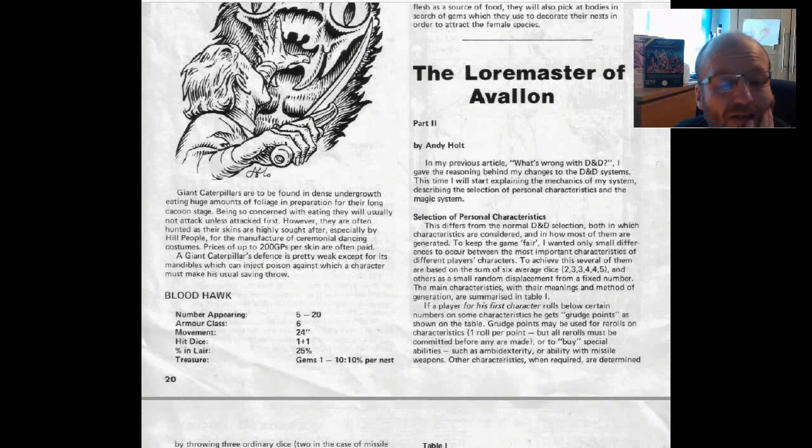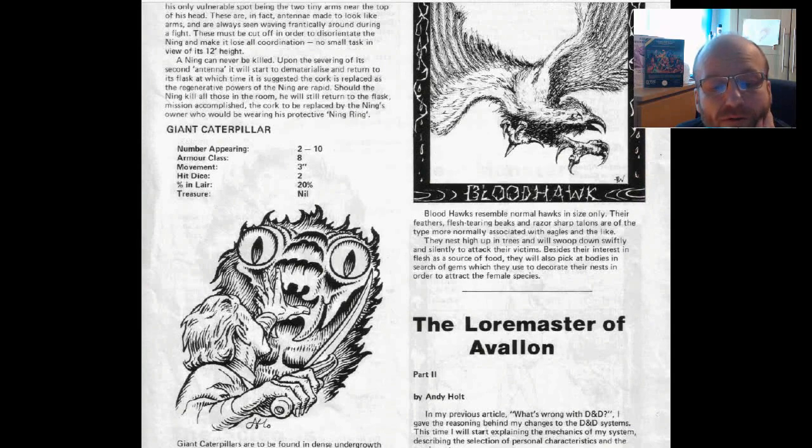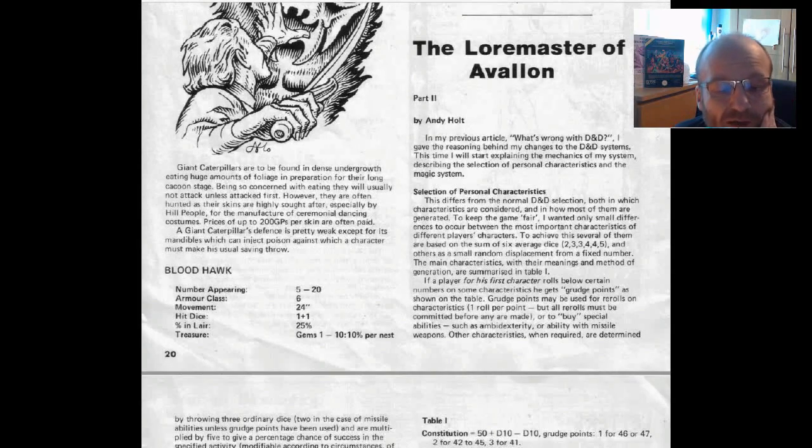Bloodhawk. They are still in the game to this day. First time I saw them in an adventure was UK5, Eye of the Serpent. They're in the Fiend Folio, and they still exist in 5th edition to this day. So this is a little bit of history. 46 years ago, the first appearance of the Bloodhawk. They were just aggressive big birds.